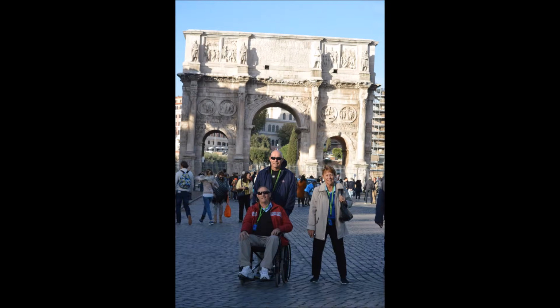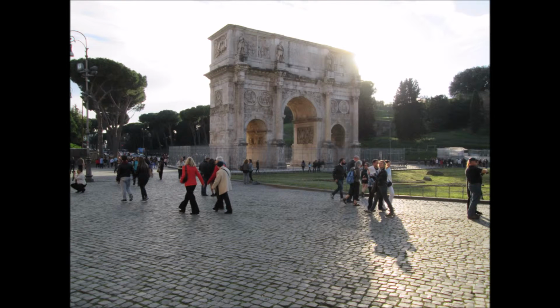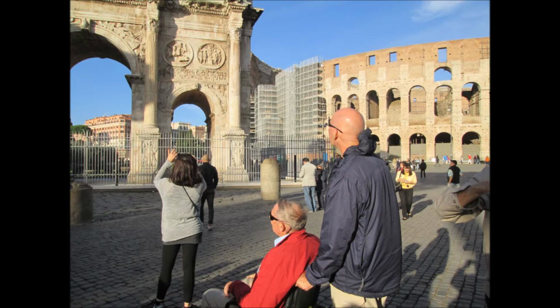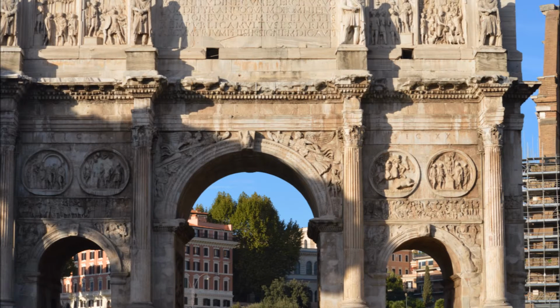This Roman arch was built using stones from the temple in Jerusalem. The arch was our last stop after a very long day, and we got back on the bus and drove back to the boat and getting ready for dinner.